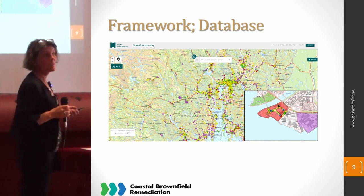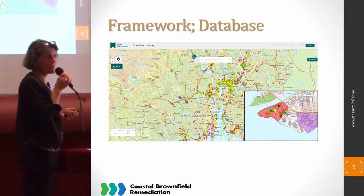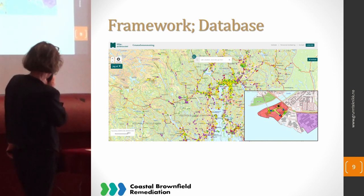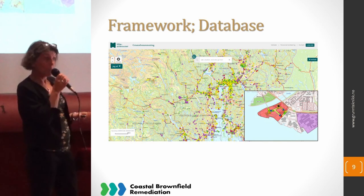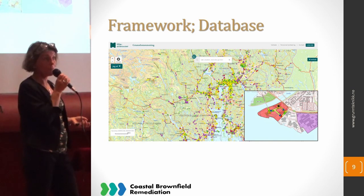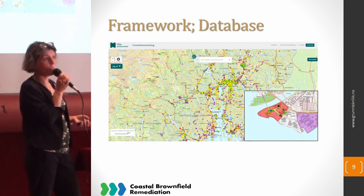Is this database public? Yes, it's public. So anyone can go in here and see. I can provide you with the links if you want to just see how it works. And then you see I've zoomed to the Notodden site there, the red area. As we can see here, it's not updated, because we have a lot more samples than is shown in that picture. When things become public, you can go in there and find our reports, and everything that documents what has been done on the site. So it's a really good tool, but it has to be updated, like every tool.